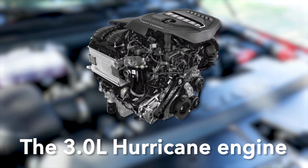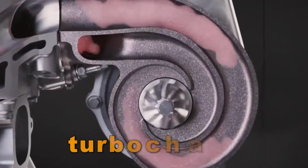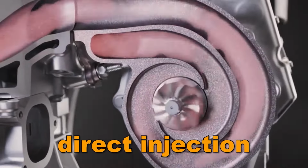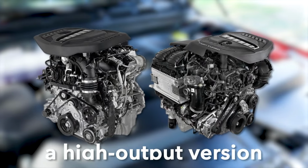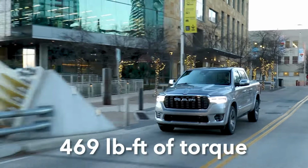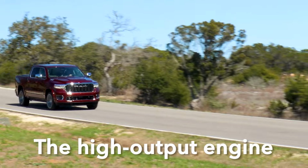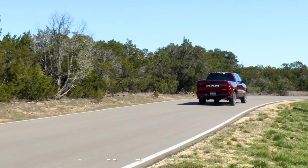Nevertheless, when it comes to the 3 liter Hurricane engine, this is a very modern powertrain. It comes with the latest tech that is currently available, including turbocharging, direct injection, and other goodies. There are 2 variations of this engine, a standard output and high output version. The standard engine makes 420 horsepower and 469 pound-feet of torque, while the high output engine makes 540 horsepower and 521 pound-feet of torque. This is a pretty decent performance.